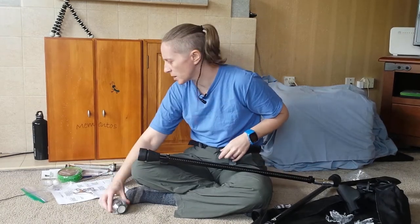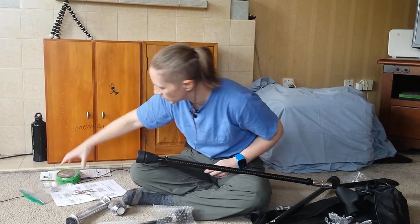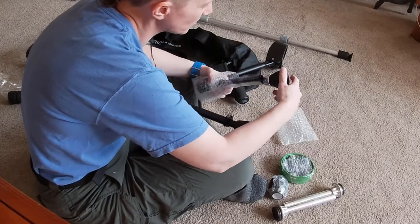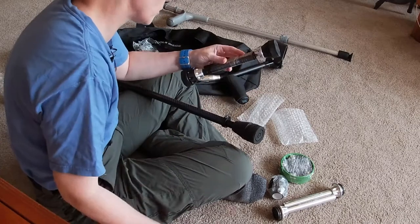So some of the other things that we've got in is all these fancy tips for going out and about. First ones I'm going to show you are the rotating feet, and again, more packaging, but that's all good, keeps them safe.